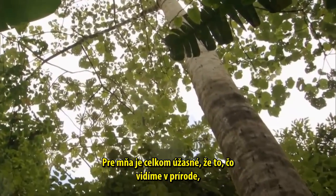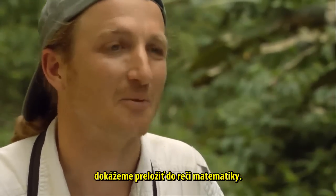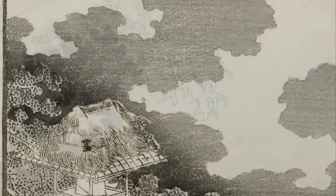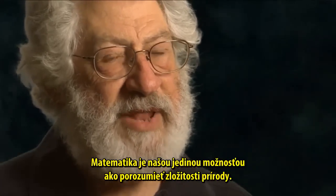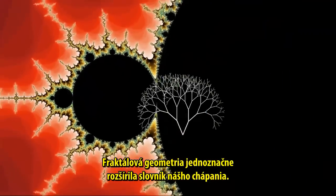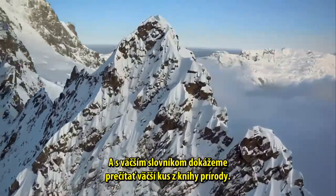What's absolutely amazing is that you can translate what you see in the natural world in the language of mathematics. And I can't think of anything more beautiful than that. Math is our one and only strategy for understanding the complexity of nature. Now, fractal geometry has given us a much larger vocabulary. And with larger vocabulary, we can read more of the book of nature.